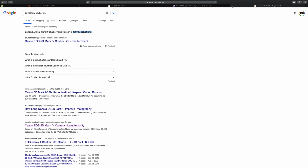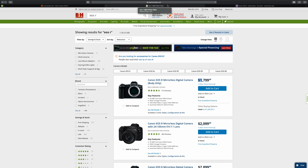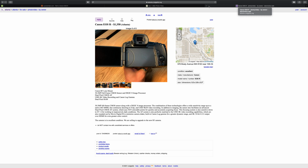That is my system for going about buying used gear. If I went too fast or if you have any more questions, just put them in the comments below. But yeah, that's pretty much it. Always look for used gear. Make sure you check the price with the retail value and always offer less. That's one of the biggest things.